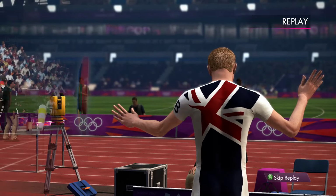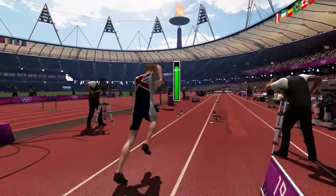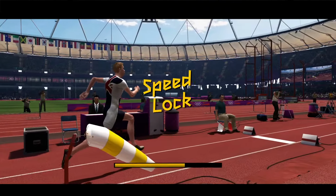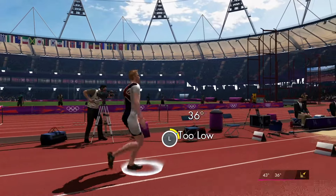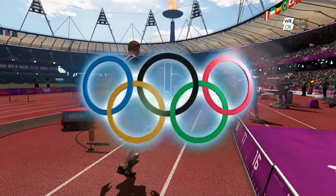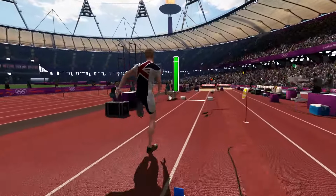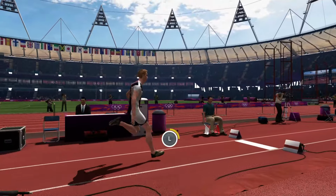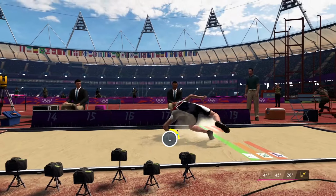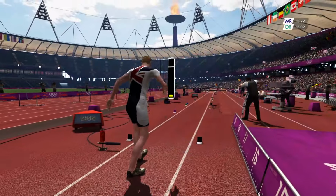Oh dear. If you were to break this one down as we look at the replay, a bit too slow on the runway and failed to really take momentum into the pit. Well, that's not a good attempt. In fact, it's a foul. This has been an entertaining triple jump so far. But he doesn't like that, and understandably he'll be disappointed.